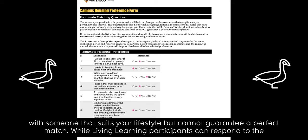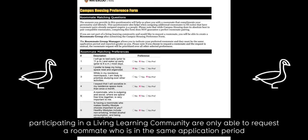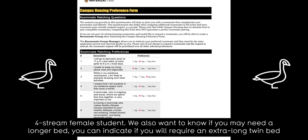While Living Learning participants can respond to the roommate matching questions, requesting a specific roommate is not available to them. 4-stream and 8-stream students that are not participating in a Living Learning community are only able to request a roommate who is in the same application period and reported gender as themselves. For example, a 4-stream female student can only request to be a roommate of another 4-stream female student.